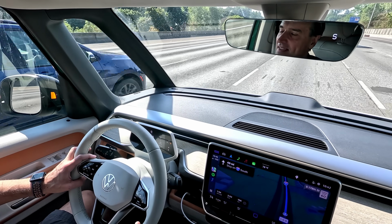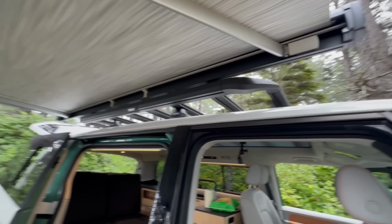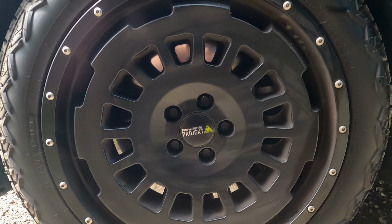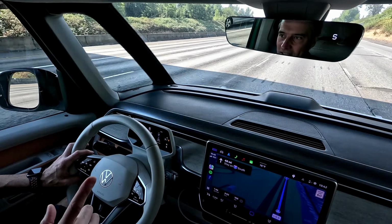And this one has a special roof shade. We'll show that to you for camping. And we also have special tires and sport suspension. So there's a lot to look for. Let's get going.